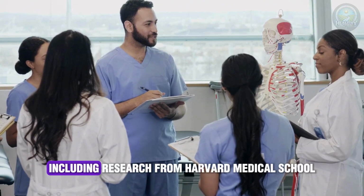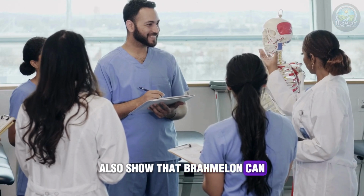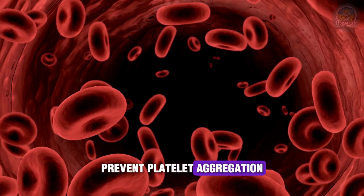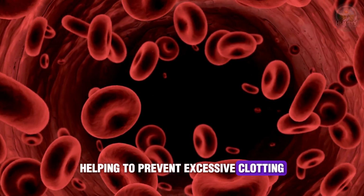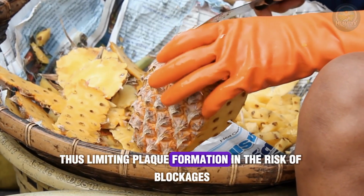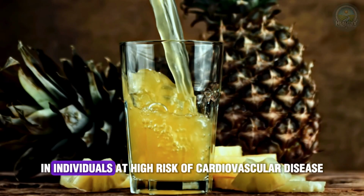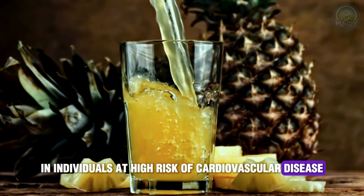Other studies, including research from Harvard Medical School, also show that bromelain can prevent platelet aggregation, helping to prevent excessive clotting, reduce inflammation in the arteries, thus limiting plaque formation and the risk of blockages, and help dissolve blood clots in individuals at high risk of cardiovascular disease.